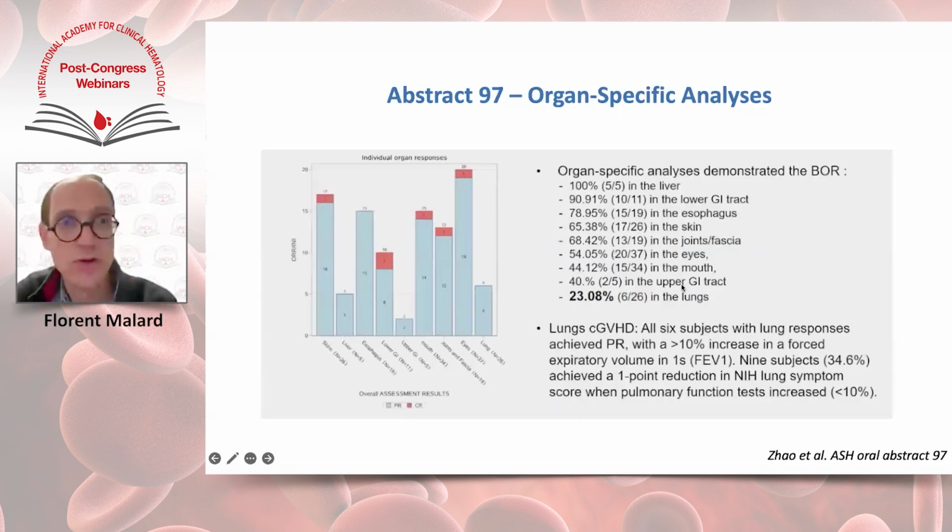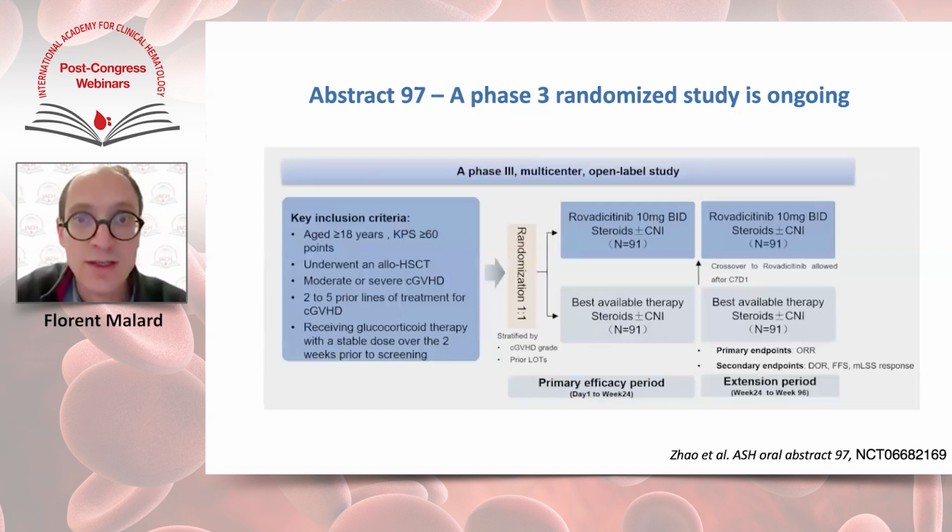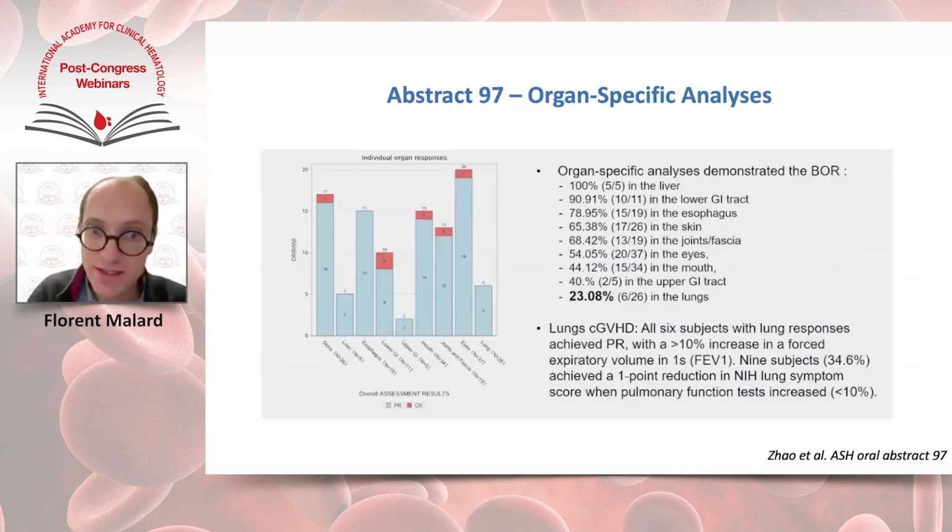So when we look more in detail regarding the organs, we can see that we have some very good response rates in the liver, the GI, lower GI, and esophagus. For the skin and the fascia, around two-thirds of the patients achieve a response. This is more disappointing for the lung, at around 23% of the patients, but this is also what is reported with the other drugs in a similar setting. So this is promising. We really expect to have more data with an expansion cohort of this study.